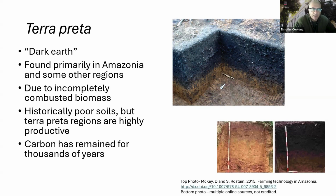It's what you see today. Now, there's some anthropological evidence to show that at first this was pretty random. But over the years, the indigenous people understood that this dark earth was much more fertile and crops did better. So in the latter part of some of these civilizations, there's evidence to show that this incompletely combusted biomass was deliberately placed in fields. Because it's still around today in these historically poor soils, and they still remain fertile, this carbon has never been leached out, obviously some of it has been leached, but it has remained for thousands of years.